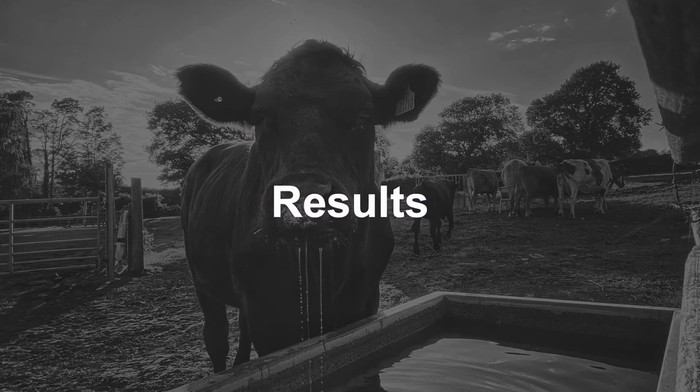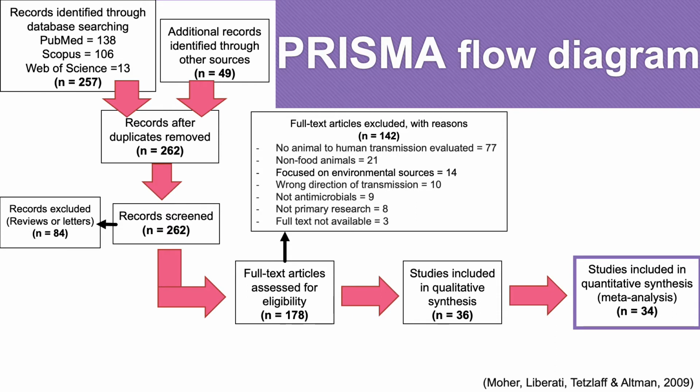Let's take a look at the results I gathered in my data extraction. Here I have my PRISMA flow diagram. I started off with 257 records identified through database searching and an additional 49 records. Following this, I removed the duplicates and ended up with 262 papers. I then excluded 84 papers, which included reviews or letters, leaving me with 178 papers. Following this, I assessed them for their eligibility and used my exclusion and inclusion criteria, bringing it down to 36 papers, of which I then removed 2, which were case reports, and finalised with my final 34 papers that I included in my quantitative synthesis.